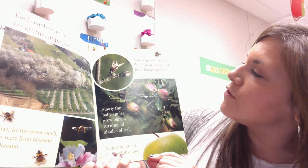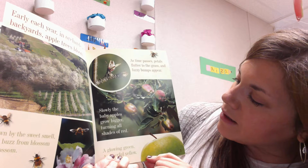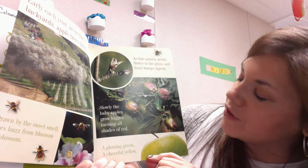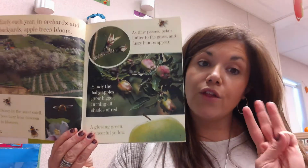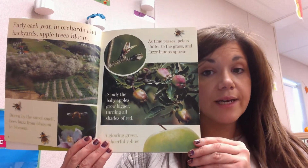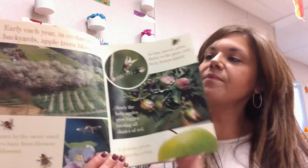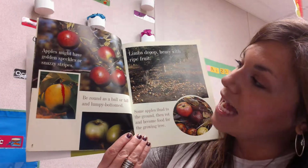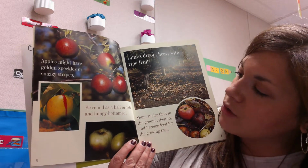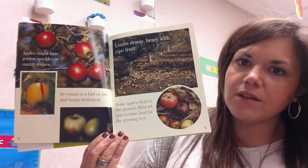As time passes, petals flutter to the grass and fuzzy bumps appear. Slowly, the baby apples grow bigger, turning all shades of red, a glowing green, a cheerful yellow. So like we said, apples can be 3 colors. They can grow and be red, yellow, or green. But they start out small on the tree after the flower petals fall away. But they grow bigger. It says apples might have golden speckles or snazzy stripes. They might be round as a ball or tall and lumpy bottomed. So apples are usually round, but sometimes they're all a little different, and that's okay.